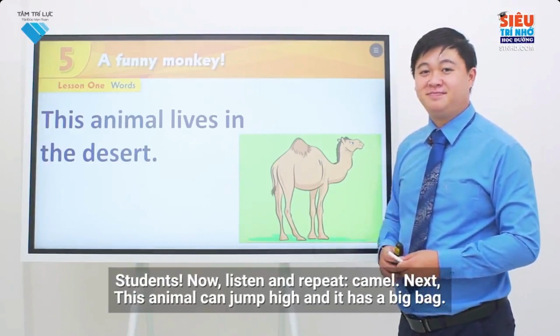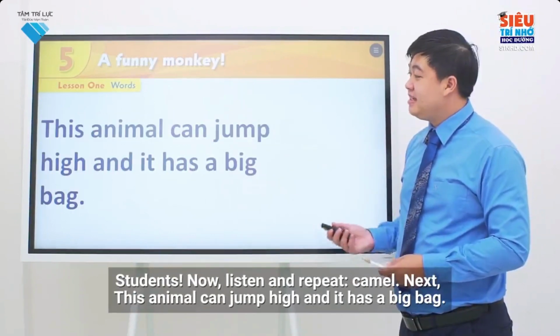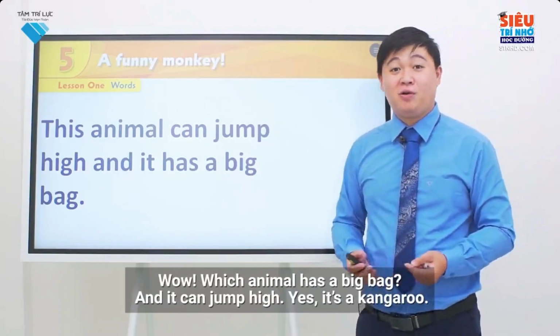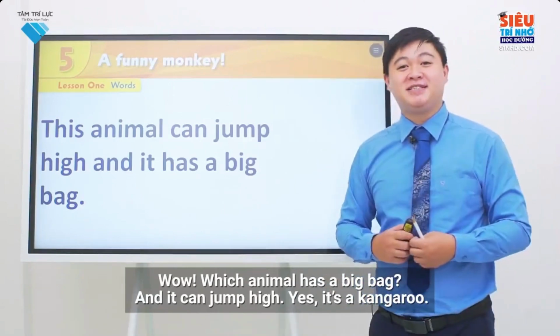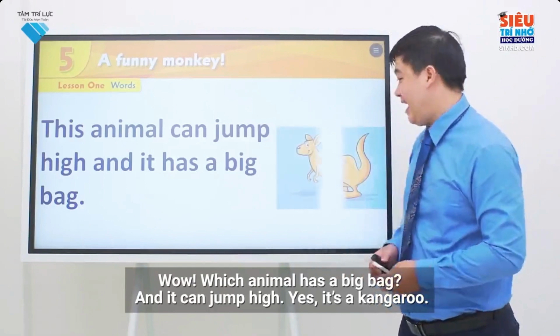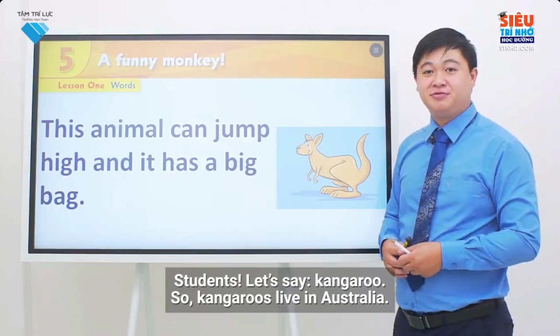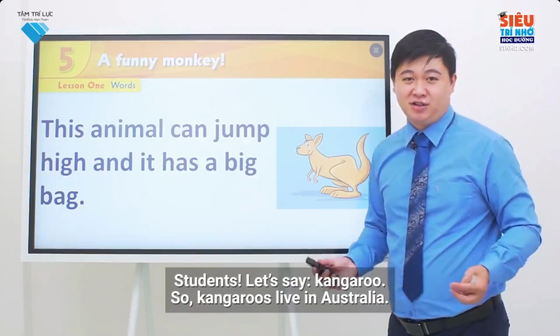Camel. Next. This animal can jump high and it has a big bag. Wow, which animal has a big bag and it can jump high? Yes. It's a kangaroo. Students, let's say kangaroo. So kangaroos live in Australia.